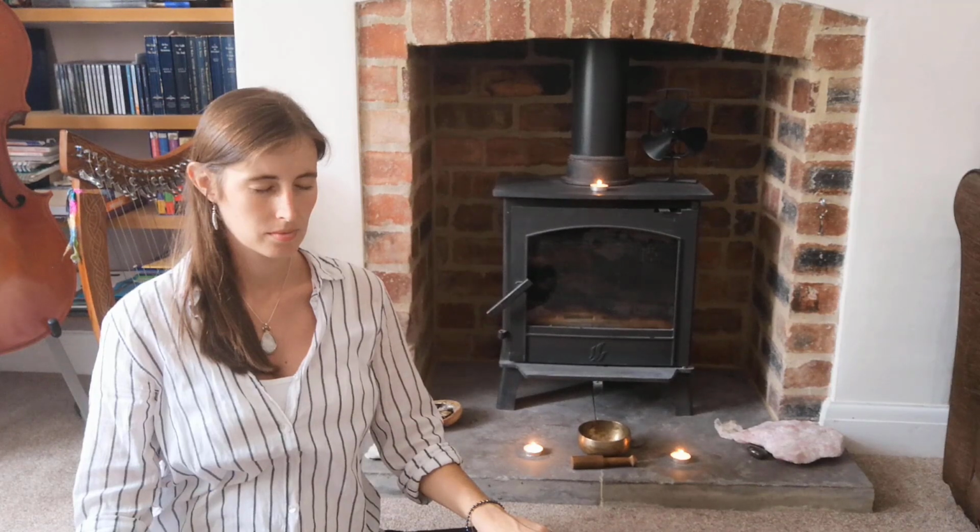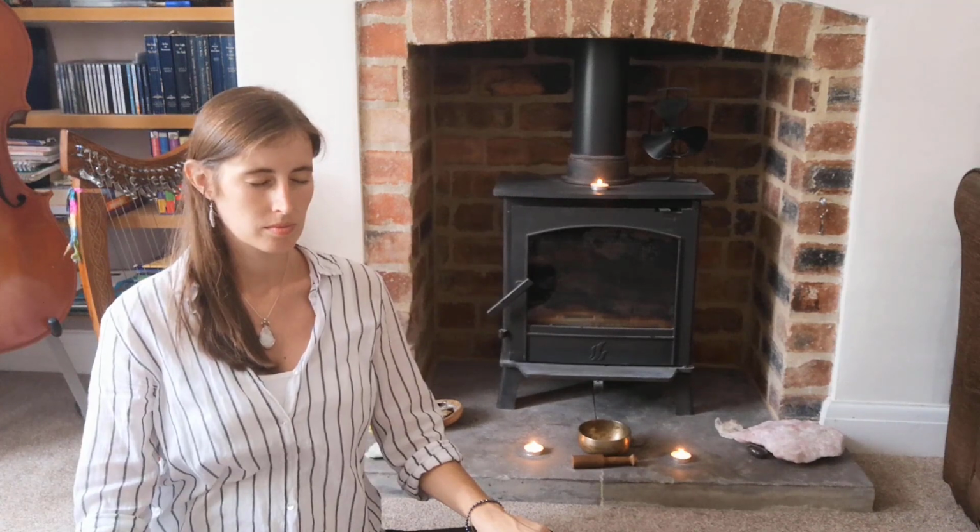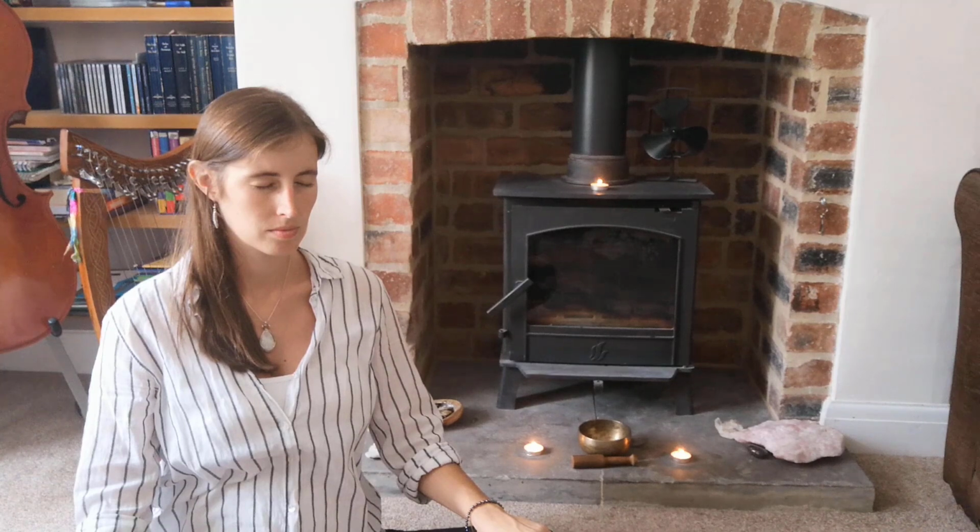Moving to the back, the upper back, the lower back, the entire back. Breathing into these areas. Stomach, lower abdomen, the buttocks, upper legs, knees, lower legs, ankles, feet, and your toes.